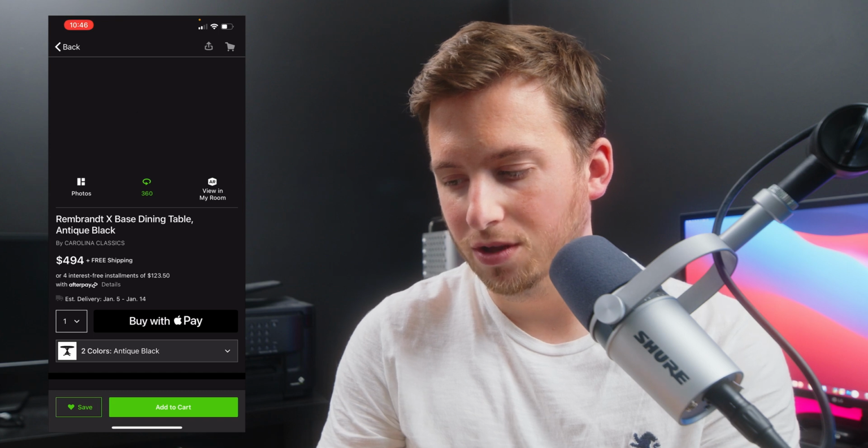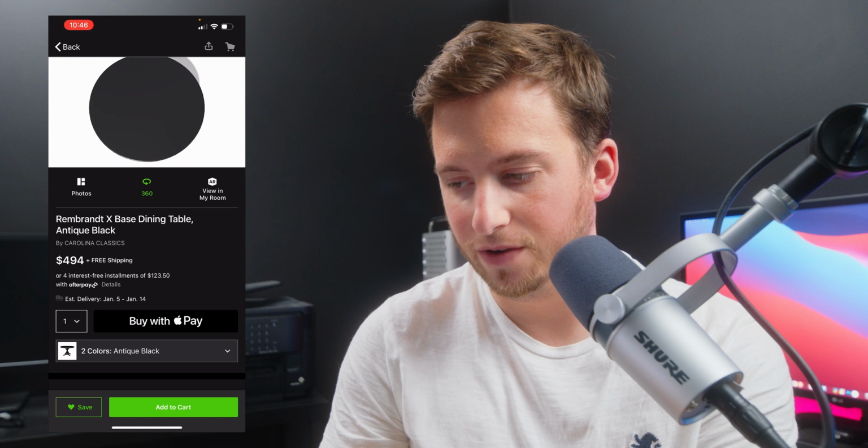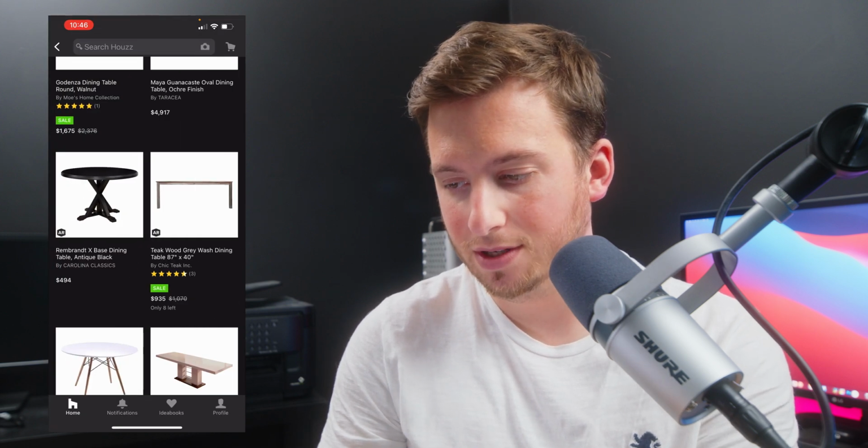Or you can go to the 360 view, and this is where you can basically use your finger to move all around it. And you can also buy it straight from here, which is pretty awesome.